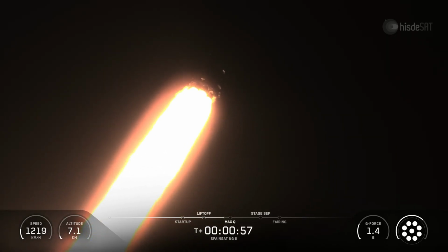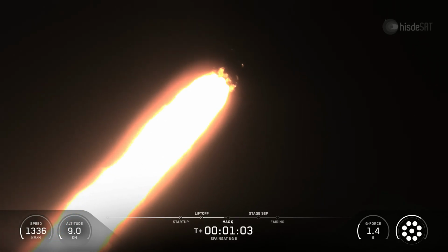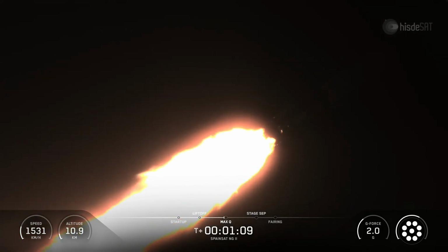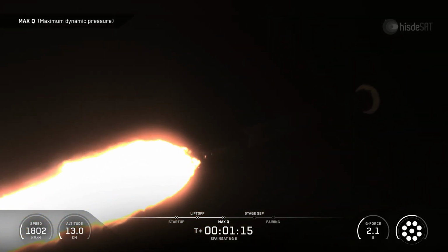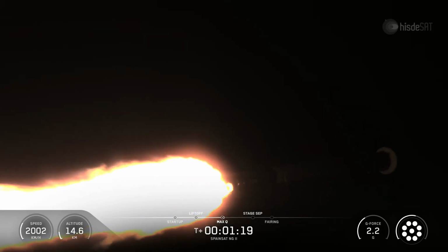Vehicle is supersonic. Max Q. As you just heard, we've just passed through max Q. Again, that is the maximum aerodynamic pressure the vehicle will experience.